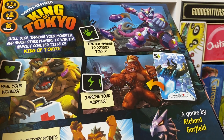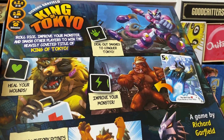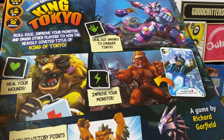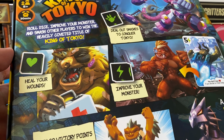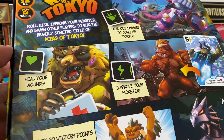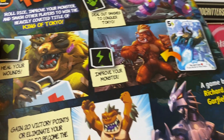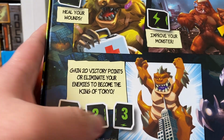I love the comic book look to this, where you are invading Tokyo. You can only have one monster in Tokyo at any given point, so you're trying to goad the monster that's there into getting out so you can get in, but then you have to decide, do I want to stay in here and get attacked by everybody, or do I leave instead? And you can win either by being the last monster standing or by getting points by rolling certain dice.